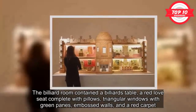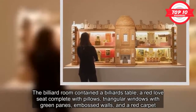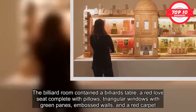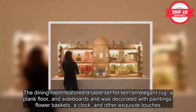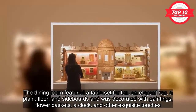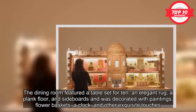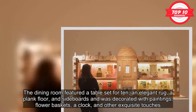The billiard room contained a billiards table, a red love seat complete with pillows, triangular windows with green panes, embossed walls, and a red carpet. The dining room featured a table set for 10, an elegant rug, a plank floor, and sideboards, and was decorated with paintings, flower baskets, a clock, and other exquisite touches.